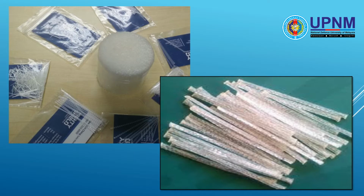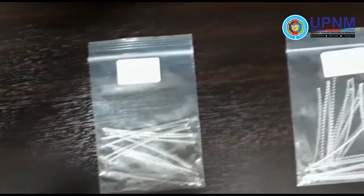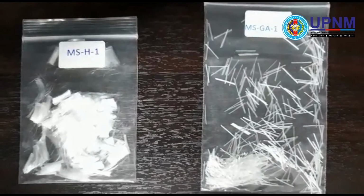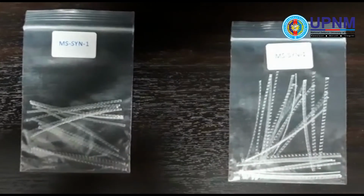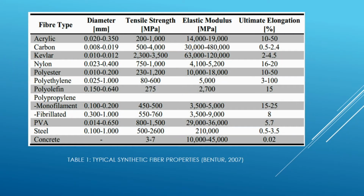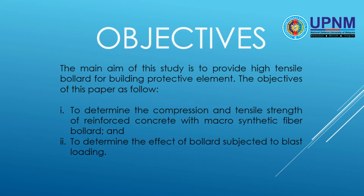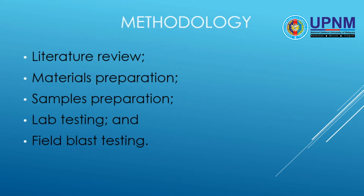This figure shows the macrosynthetic fiber. This is the example of synthetic fiber. On the left side, consider as a microsynthetic fiber, and on this right side is actually the macrosynthetic fiber. This table shows typical synthetic fiber properties. The first objective of this research is to determine the compression and tensile strength of reinforced concrete with macrosynthetic fiber bollard, and the last objective is to determine the effect of bollard subjected to blast loading. The methodology consists of literature review, materials preparations, sample preparation, lab testing, and also field blast testing.